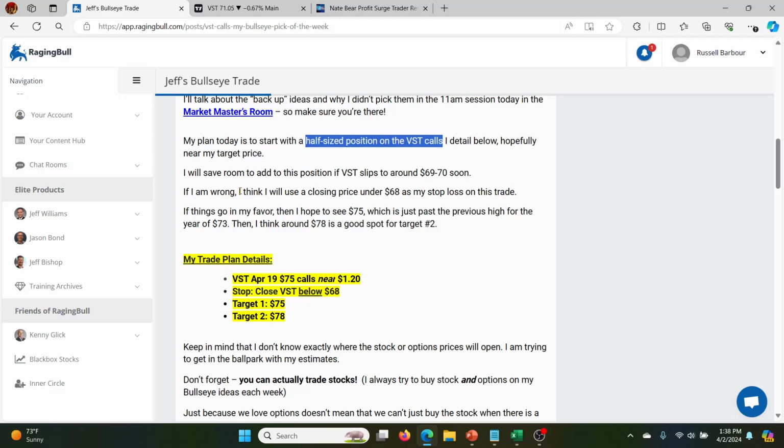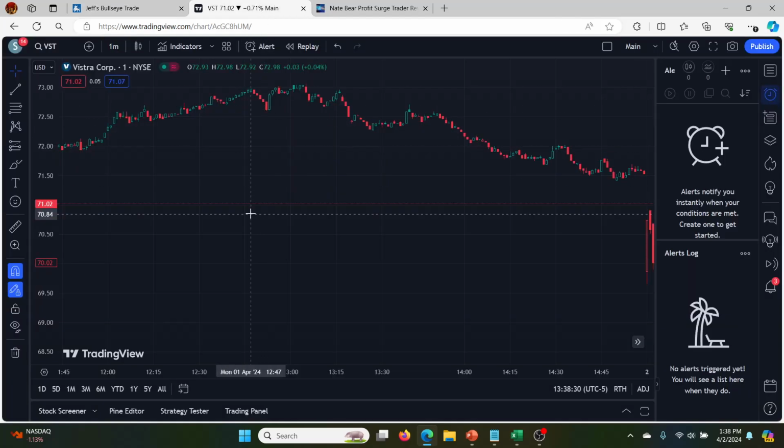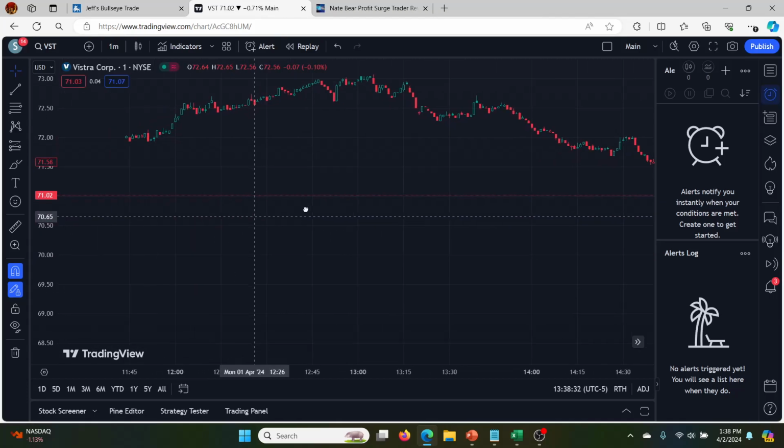So he's saying basically that he's looking at VST April 19th calls, so still like two weeks out. He's looking at them for 1.20 roughly, with a stop below 68 and a profit target of 75. This is target 1. Target 2 is 78. So let's take a look at what happened. It was pretty incredible what happened with VST.